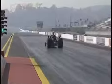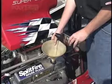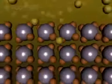But wait, Polytron is not only for extreme driving conditions, it provides increased power and overall performance as well. Here's why. Without Polytron, friction causes rough edges to collide, chipping and wearing away the metal, which causes severe wear and contaminates the oil. Here's the Polytron secret. In the presence of heat and pressure, Polytron moleculites penetrate the metal and allow the surface to be plied, flattened, and hardened, reducing friction and virtually eliminating wear.